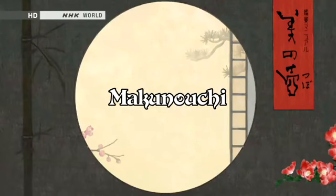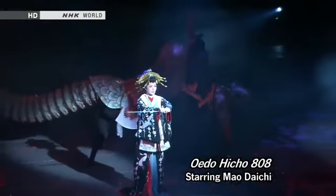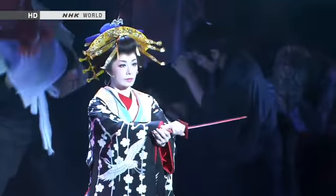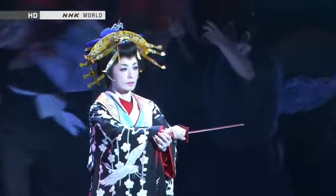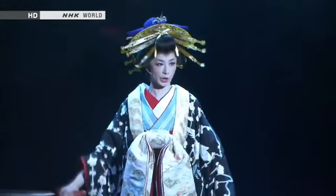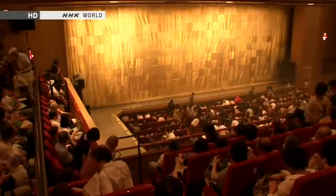Next, let's take a look at a bento style that originated in old Tokyo. This is leading actress Mao Daichi. Looks like this is one exciting show. We are at an esteemed theater in Nihonbashi, Tokyo. The curtain comes down for a 30-minute intermission, one that the audience has looked forward to.